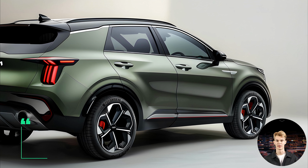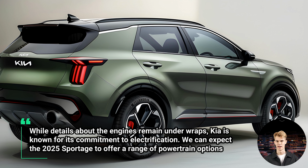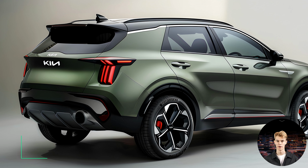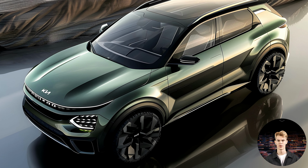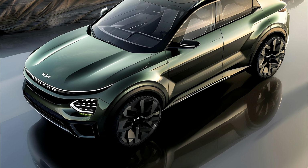While details about the engines remain under wraps, Kia is known for its commitment to electrification. We can expect the 2025 Sportage to offer a range of powertrain options, including gasoline, hybrid, and possibly even a plug-in hybrid variant. This will cater to a wider range of drivers and their fuel preferences.